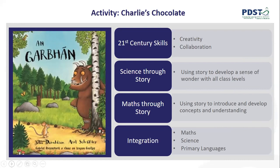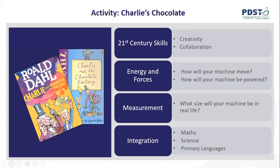Sometimes when we think of stories, we automatically think of titles that are suitable for younger pupils. So tonight, we are going to explore how we can use story in the senior classes to develop a thematic approach to learning in STEM. For tonight, we have chosen a favourite of all ages, Charlie and the Chocolate Factory by Roald Dahl. It is also available as Gaeilge.